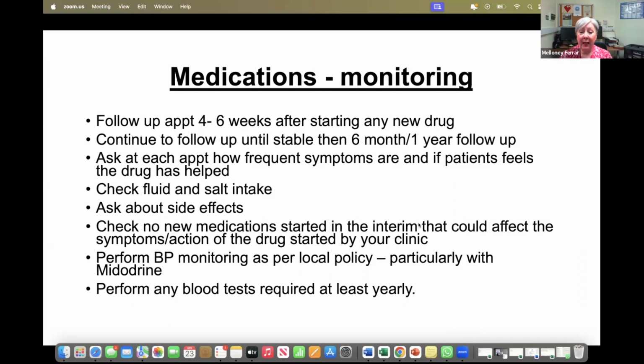And then blood tests, obviously for fludrocortisone, every 3 months is what we do, but we would do blood tests anyway every year. So for midodrine, you need to do liver function tests. For fludrocortisone, obviously, U&Es.